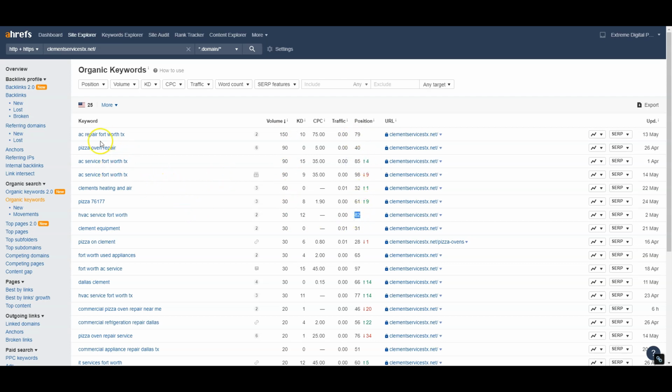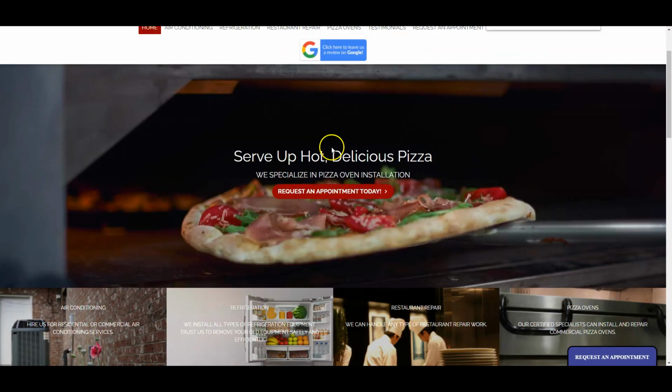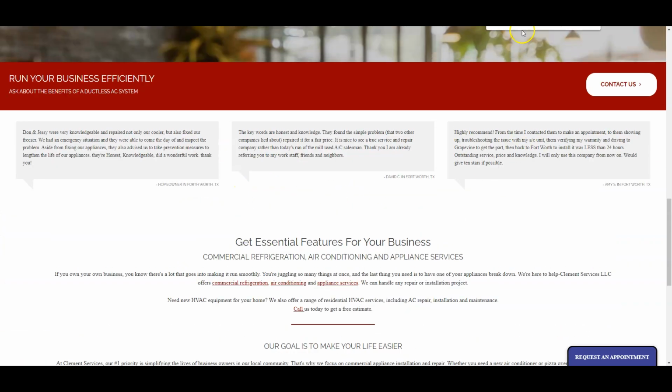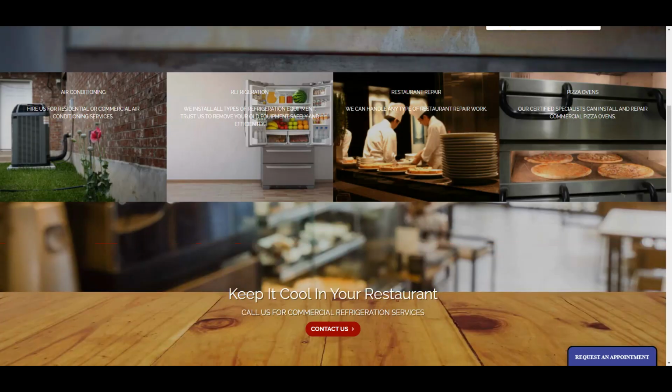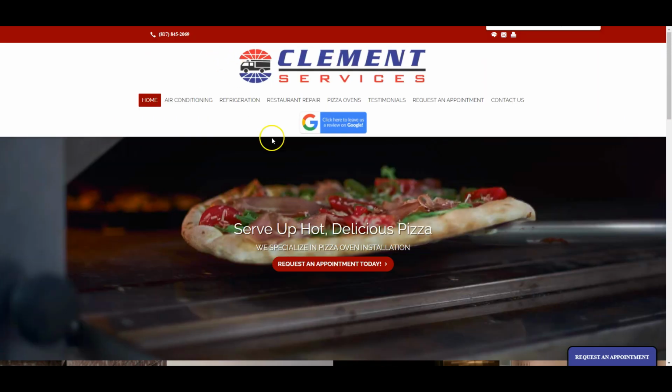And the best way to do that is to have these keywords within your content, and also to have enough content. So the average website on the front page of Google right now has about 1,500 to 2,000 words. And you yourself, you probably have around 300 to 400. Also, you don't have the keyword AC Repair Fort Worth TX anywhere in the content. So you're going to want to have that in the content about 2 to 3 times just to let Google know that that's what your page is about. Okay, and you can do that for all your different keywords.